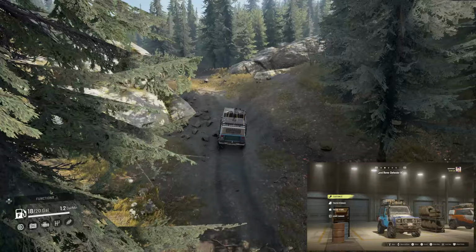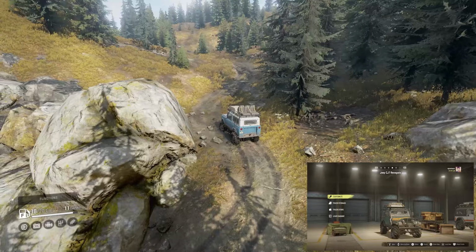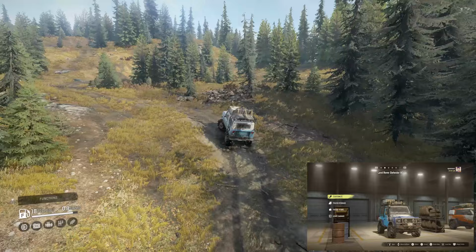We have the Land Rover Defender 90, the Land Rover Defender 110, the Jeep CJ7 Renegade, and the Jeep Wrangler sitting here in the garage. These five vehicles will be first up, and jumping right into it, the Scout 800.